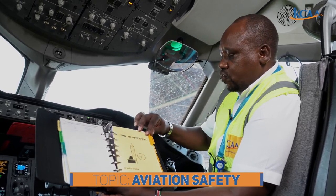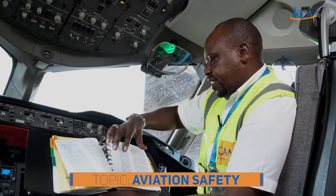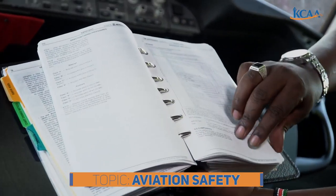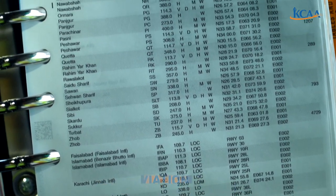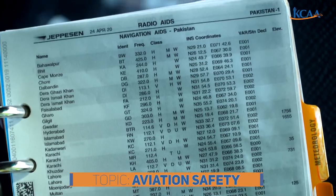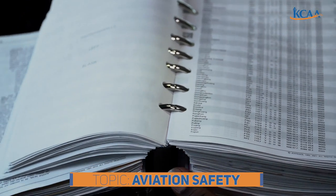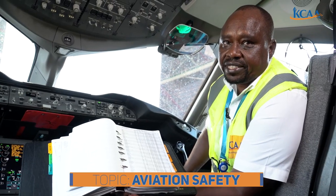Now, if you want to check the nav aids on this aircraft, you go through the navigation aid legend. If you are navigating from here to Dar es Salaam, it will give you which route, how long it will take, and that information will be given to the cabin. That information will be communicated to their passengers.